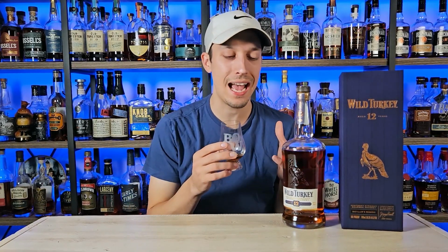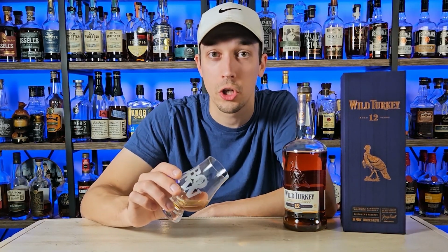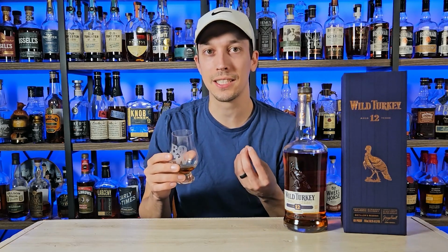Now, I will say it's nothing exceptional. If you're looking for that crazy exceptional, the best whiskey that you ever had, this isn't it, but this is giving you all of the perfection in a glass that I love, especially when it comes to that Wild Turkey profile. And it's giving you a 12-year age statement, which just makes it that much better because that's going to add that depth, that character, that complexity that brings this glass together so well.